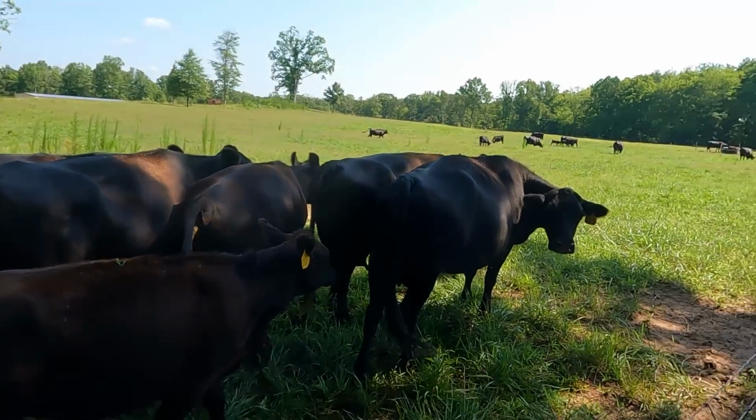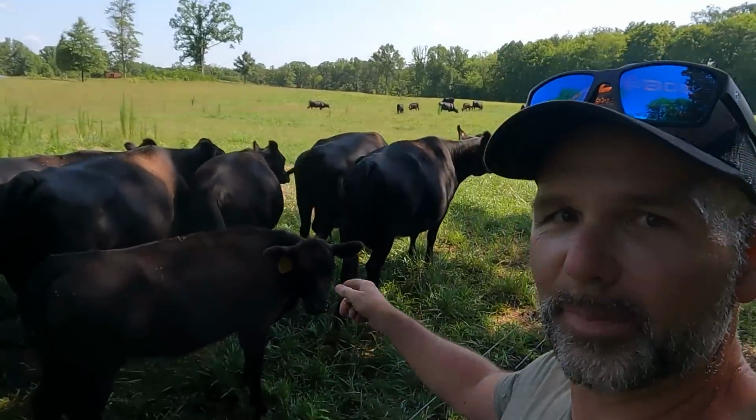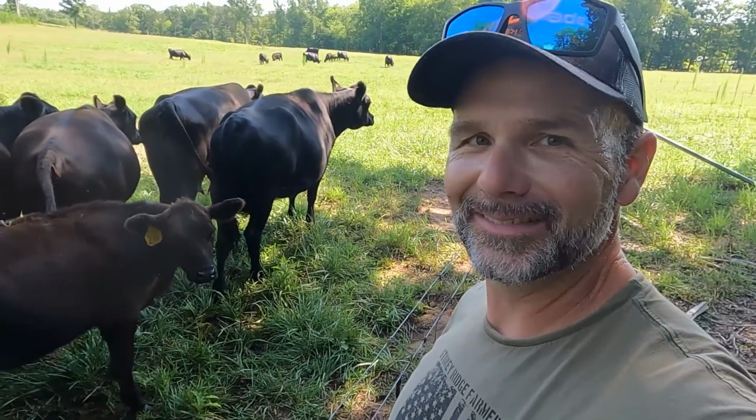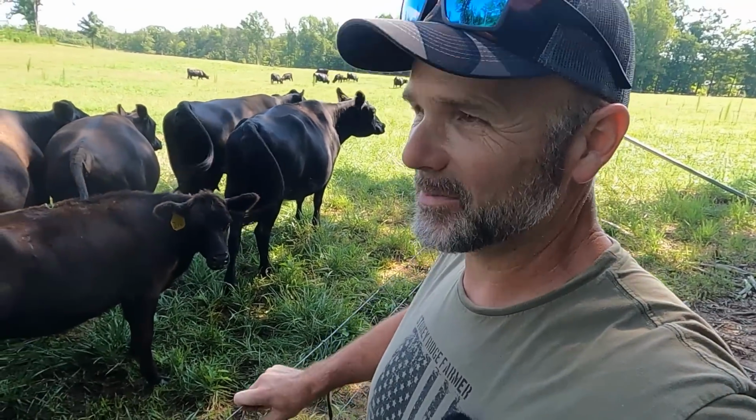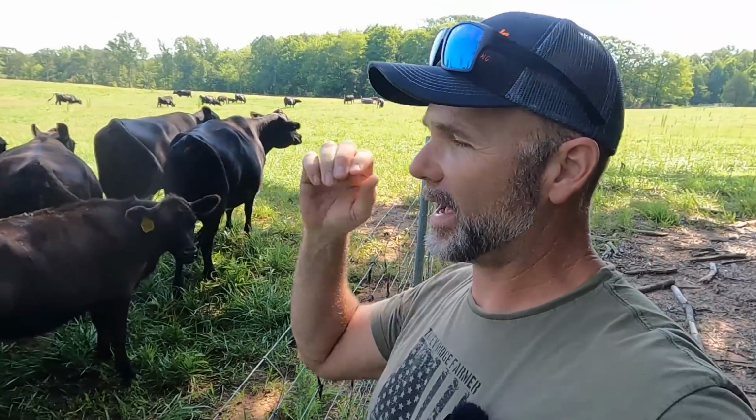So this is the herd. We've got around 50 cows, and that one right there is fertilizing the pasture. Good job, girl. That's what the regenerative part of the farm is. So basically the cows move every 12 hours. We move them to a different paddock every 12 hours.